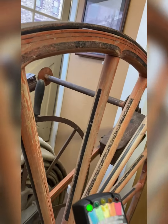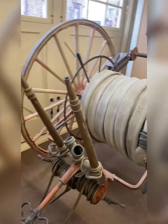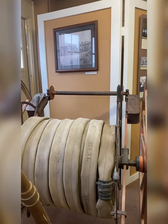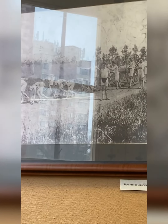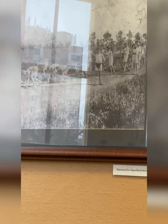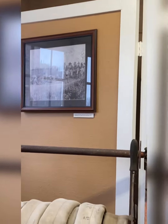There's another photo there too showing the men pulling it. Yeah, I didn't see that before. See if I can zoom in on that. That's really cool. So imagine their poor backs. The things that people had to do.